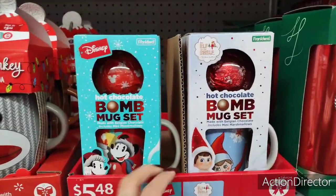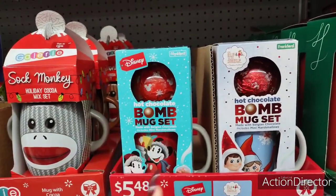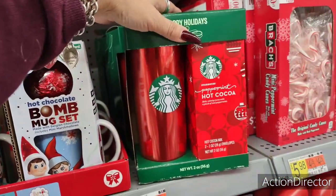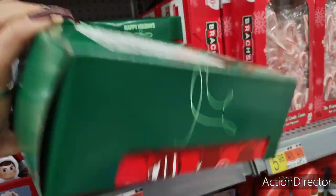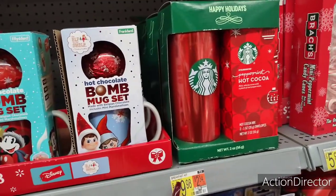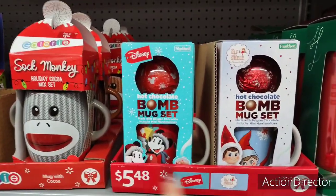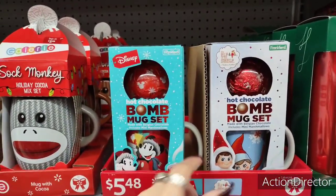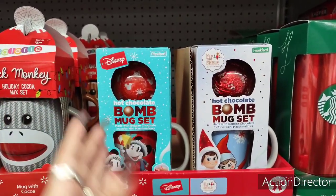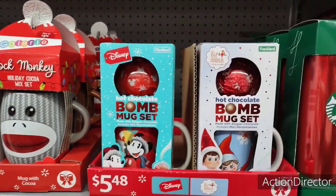These cute hot chocolate bomb mug sets are $5.48. You have Mickey Mouse and you have the Elf on the Shelf. That's awesome. I don't know how much this is. It'd be really great if Walmart actually decided to put the price, because it says breakfast kit. I don't know, this is a breakfast kit, $19.98? I don't know. All right, but this one's $5.48, so that's not bad. This is a pretty cute gift. But again, depending on what you want to give, you could make this on your own. Just saying.